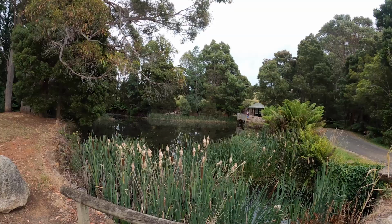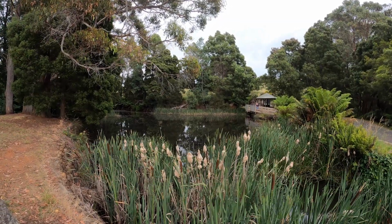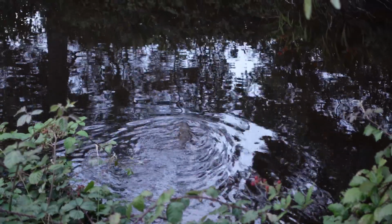This is the park located at the back of the campground. It's such a pretty park to just chill out, read your book, and relax. There's walking trails off here as well as bicycle trails. And if you get up early, you may see the platypus that live in this little pond.